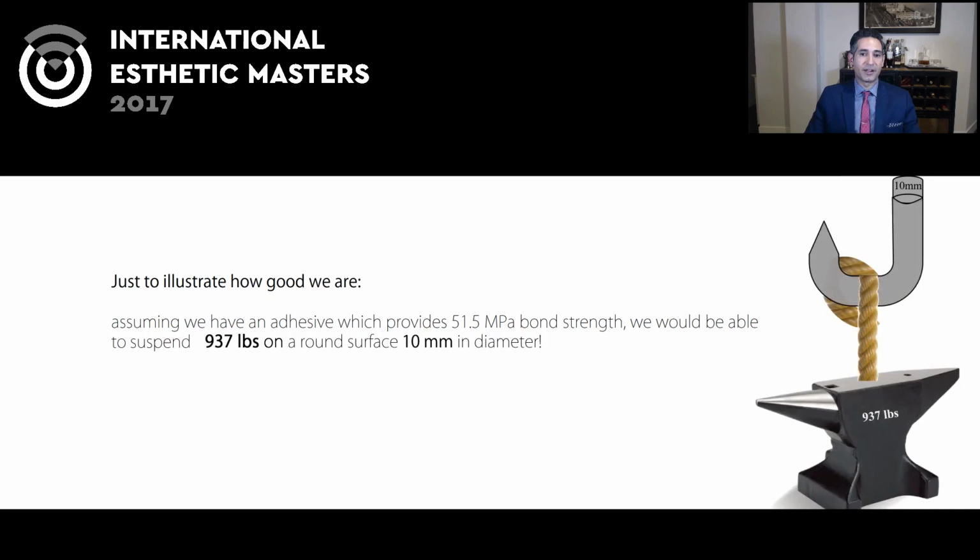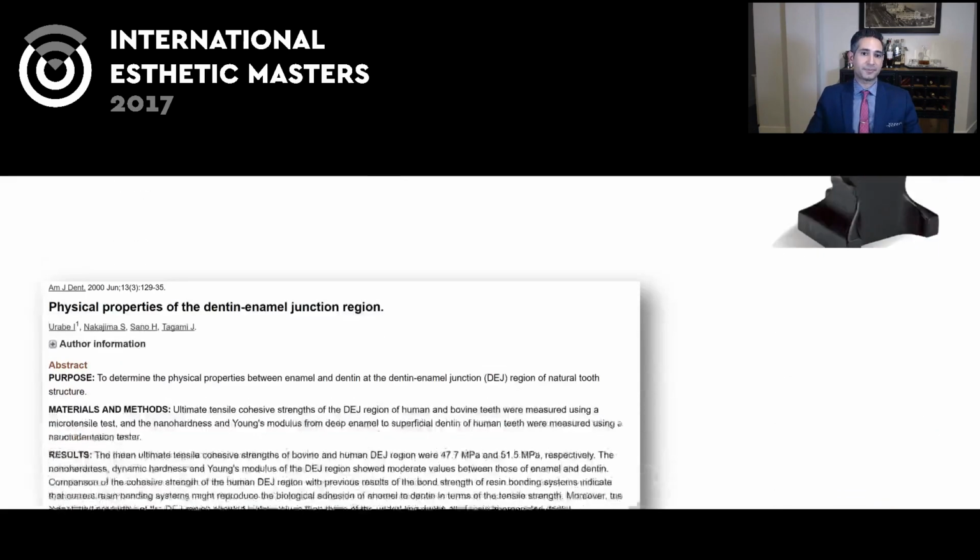So if we're able to get a 51.5 megapascal bond to a 10 millimeter surface, then we can actually sustain over 937 pounds. But when you compare that to a lot of the figures that you see from manufacturers, or a lot of the weak bonds that people are producing, you'll see that it's around 10 to 12 or 13 range. So to get from 10 to 13 megapascals up to 50 plus, that is where you get into the range of biomimetics.